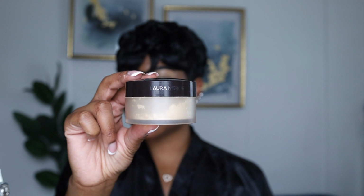Now it's time to set my eyes. I'm gonna go in with my Laura Mercier translucent powder, and I'm just using a random fluffy brush to set my eyelids.